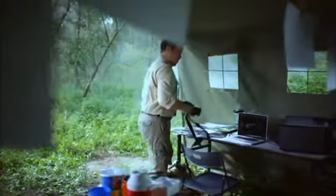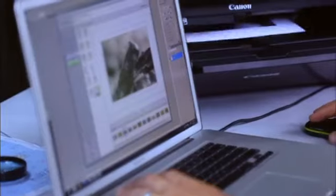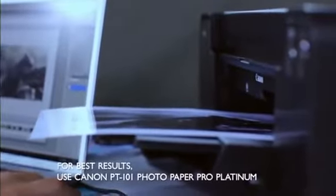With the Pro-1's grayscale photo feature, you can convert color prints to superb black and white prints with a click. And again, you'll see an incredible presentation of detail, even in the very dark areas.